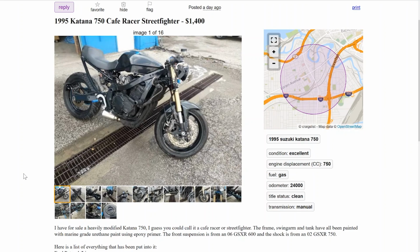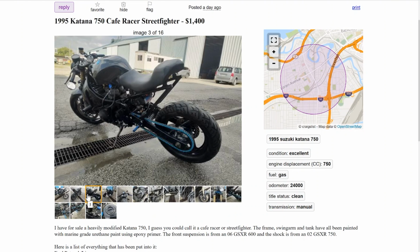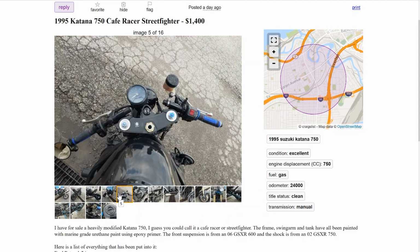All right, guys, first up, we're starting off with the ratty. This is a 1995 Katana 750 Cafe Racer Street Fighter. Now, I'm looking at these photos, and there's a lot to unpack here. So the Katana, for some reason, has become the absolute whipping boy when it comes to people modifying or switching up these motorcycles. I think it's because they can find Katanas for relatively cheap, and because they're four-cylinder bikes, they end up in these terrible dark places that these ratty street fighter bikes amount to.